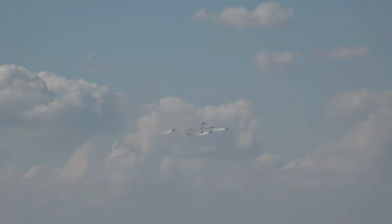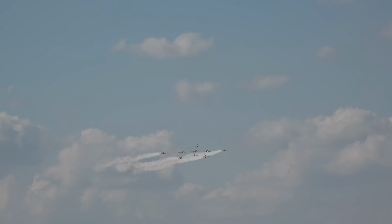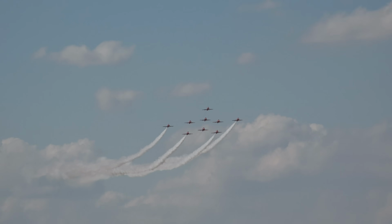The lights are on towards us, the smoke is about to go on. Red One pulling up now for the lightning loop.